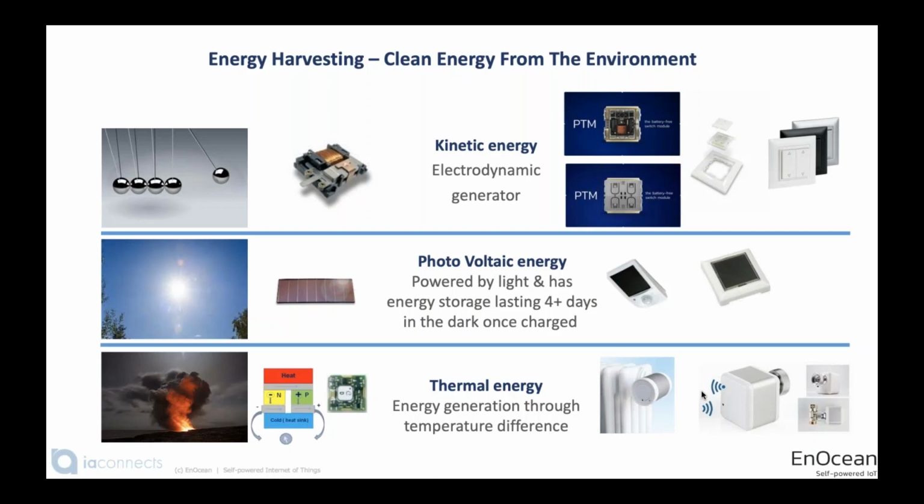We also use photovoltaic energy, so indoor light particularly. A lot of these cells are tuned to indoor light, so anything where you have a lit environment, you can power. Should it get a little bit dark, we have energy storage devices. These last for about four plus days, depending on how you configure the device. So we can have things like PIRs, vibration sensors, multi-sensors, wall sensors, and temperature sensing, all of which can be powered by light.